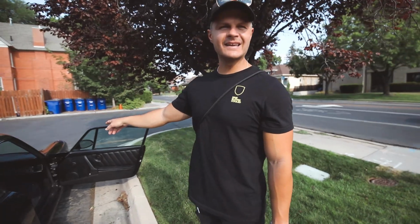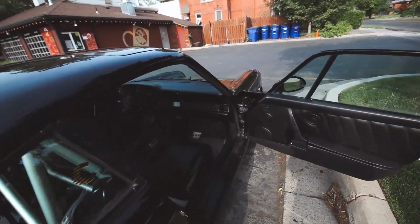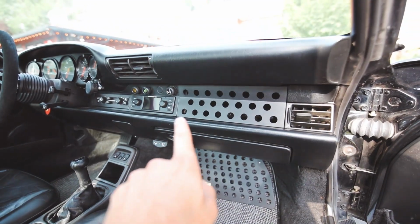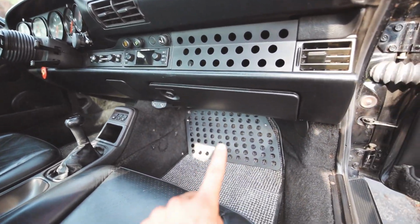So the airbag delete matches the floorboards, which match the adjustable pedals. Oh, with the holes right there, huh? Yeah. So on the dash is the airbag delete. It's right here. And then floorboards, which would be similar to the RS race car.